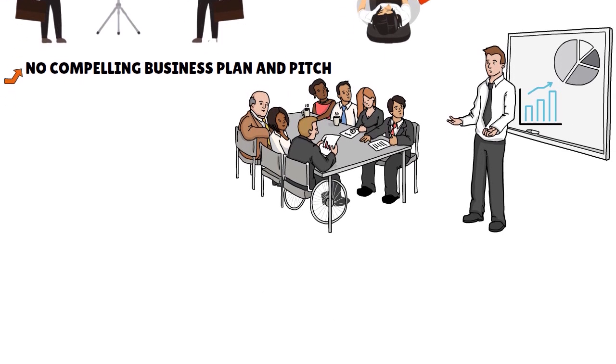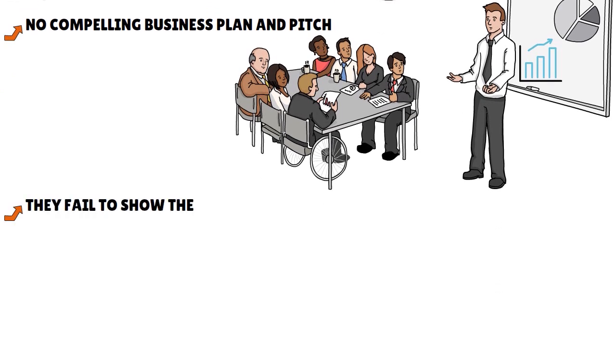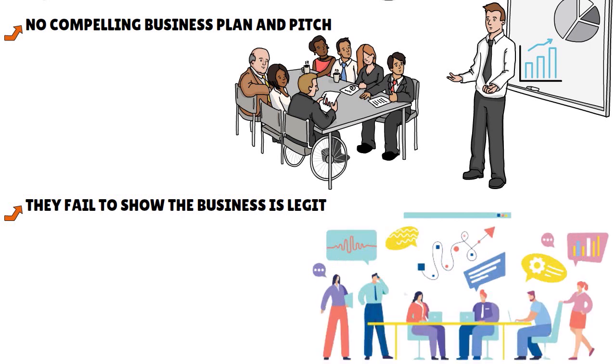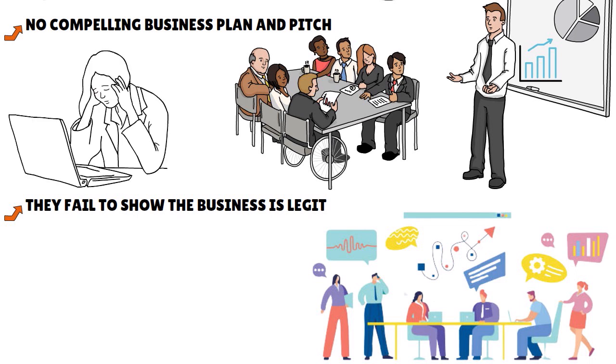And the fifth element is that they fail to show on the application form that the business is legit, that they have licenses and permits, and, most importantly, that they have passed something called the segregation test. You've got to show the lender that the business is segregated from your personal life through its operational, financial, legal, fiscal, and contractual means. And having a startup or a business with no sales does not disqualify you for an EIN only business credit card or loan. This is very important.